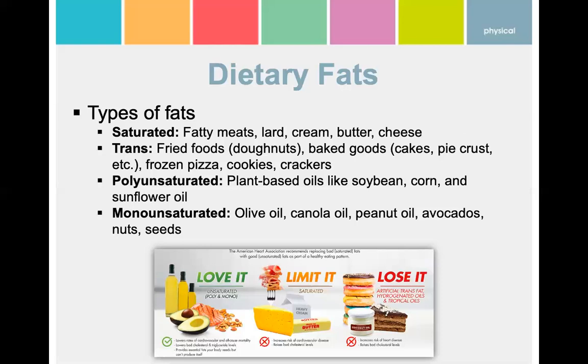diet. If you look at some of the examples for saturated and trans fats, you have fatty meats, lard, butter, cheese, fried foods. You'll find trans fats in a lot of baked goods and packaged foods, whereas polyunsaturated and monounsaturated fats are plant-based oils and olive oil, avocados, nuts, and seeds. These are healthier places to get fats.